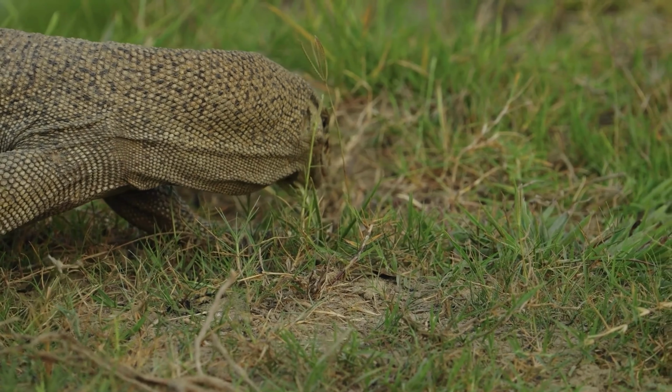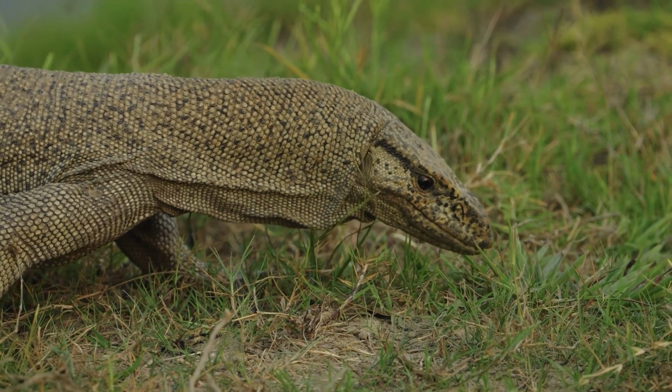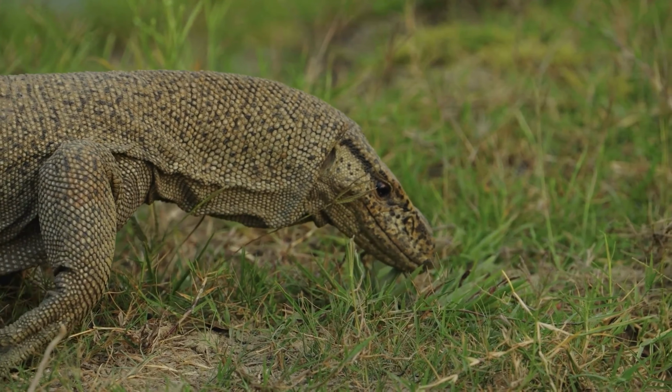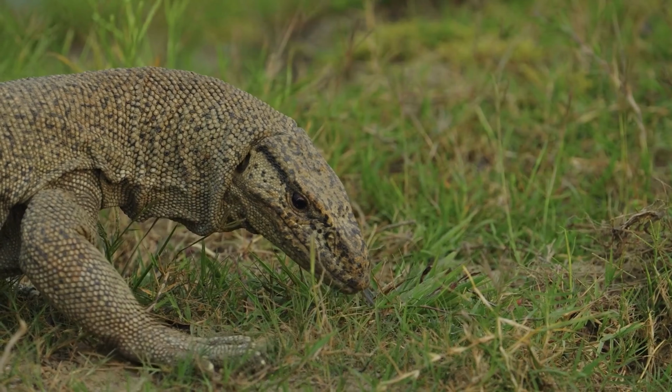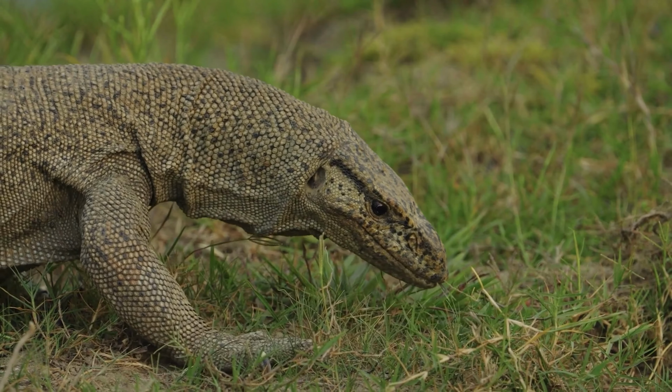60. Conservation challenges. Conservation challenges for monitor lizards include habitat destruction, illegal trade, and persecution due to human-wildlife conflicts. Addressing these challenges requires interdisciplinary efforts and community involvement.